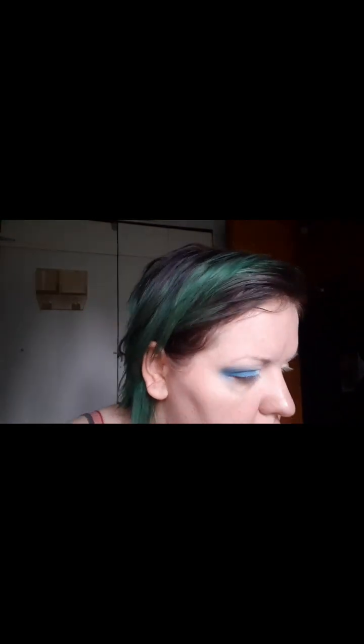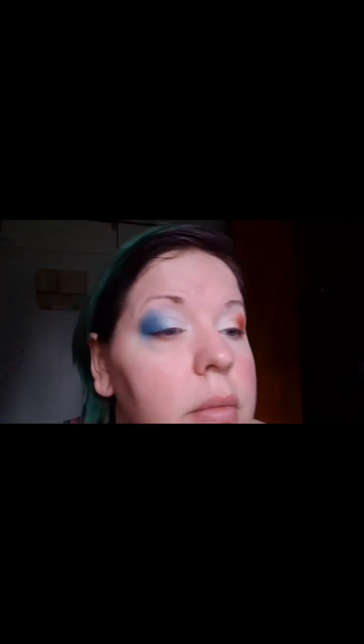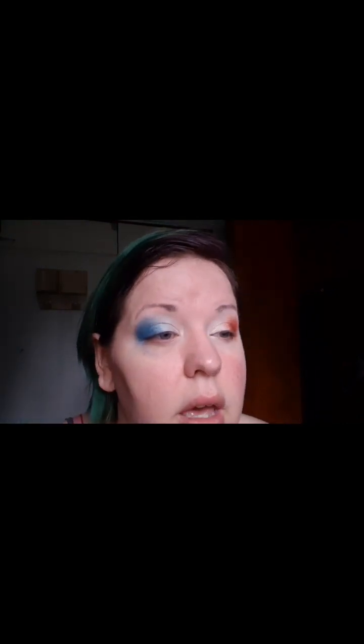Okay, so now I'm going to go back in to that ivory color, wipe my finger off, ring finger, and go back and touch that up. And I kind of blend over the middle so it looks like an ombre. See how I ombre it? I'm going to do the same thing on the red side.